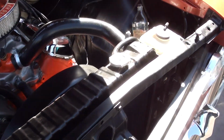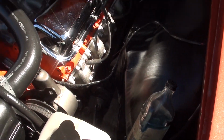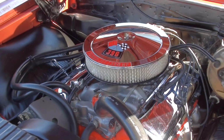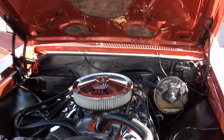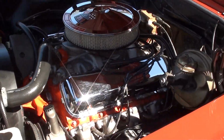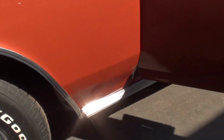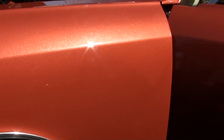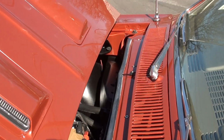Car's detailed up nice underneath the hood. You can see it over here. It's got the original Clearview GM washer bottle in it. Just a pretty car. Car's just got a great look to it. Sorry guys, the sun's out, it reflects and my camera doesn't like that.